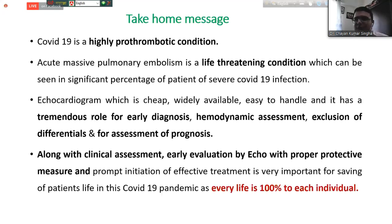So my take-home message, chairperson, from this presentation is that COVID-19 is a highly prothrombotic condition, and acute massive pulmonary embolism is a highly life-threatening condition that can be seen in a significant percentage of severe COVID patients. Echocardiogram is cheap, widely available, and easy to handle, and it has a tremendous role in early diagnosis, hemodynamic assessment, exclusion of differentials, and assessment of prognosis. Along with clinical evaluation and early evaluation by echo, if we start effective treatment at the earliest stage, we can save the patient, because every life is countable and it is 100% to each individual.